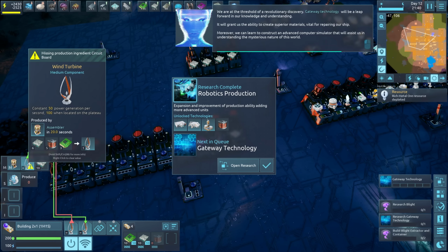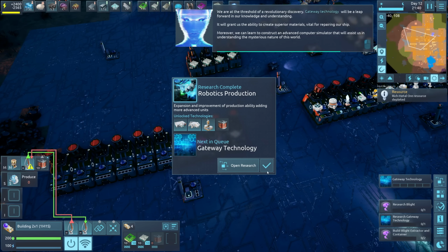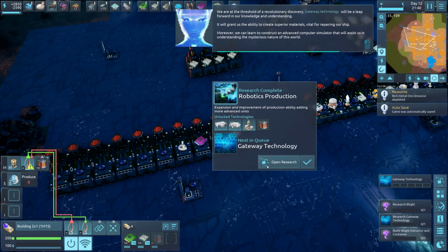Also, they are medium modules. That means they're going to have to go into a medium building. Also, we've finished that level of research.